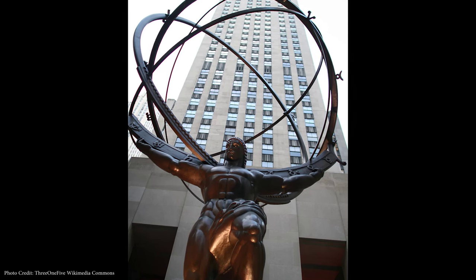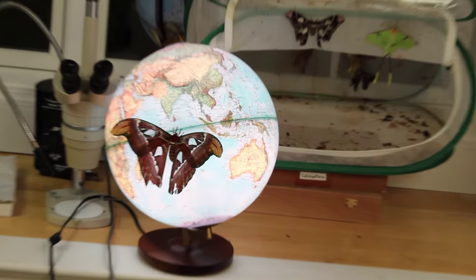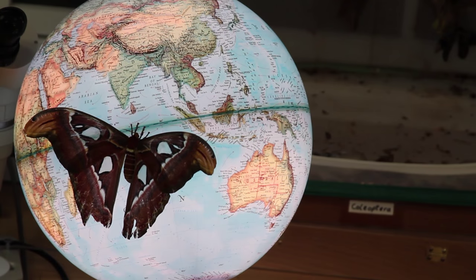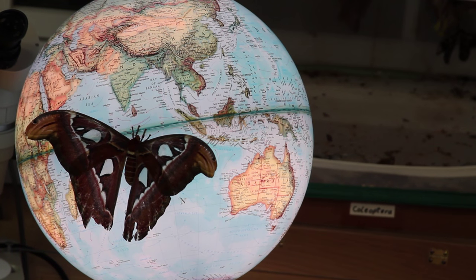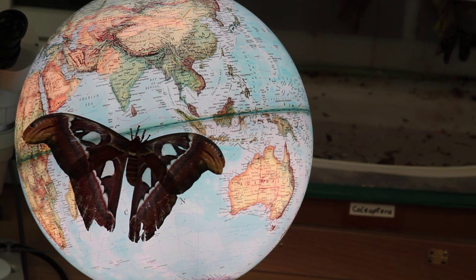The name Atlas Moth either makes reference to the expansive surface area of their wings and the map-like markings on them, or is a comparison to the gargantuan titan Atlas of Greek mythology, who is tasked with holding up the entire Earth. And speaking of the Earth, the Atlas Moth is endemic to this area of it. It's particularly common in Southeast Asia, though they're also typically found in China, India, and New Guinea as well.